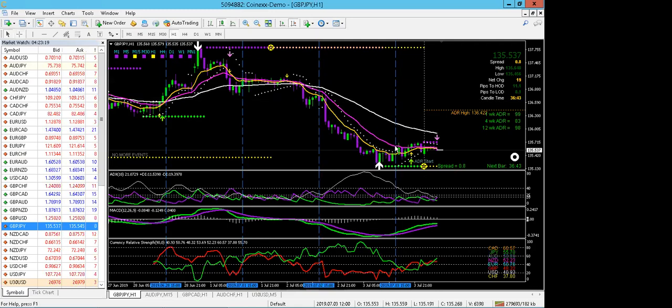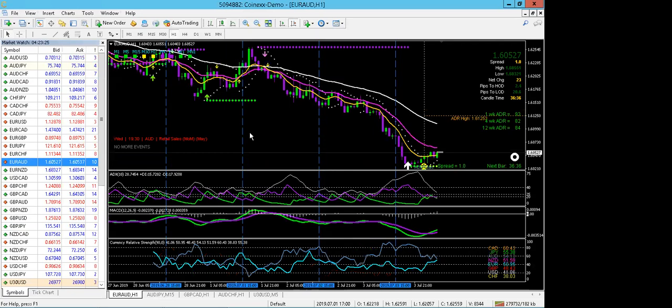Yeah, that's all we're doing. And you can pick any pair, any of these odd pairs, I mean, any random GBP, JPY, CAD, and see what sets up at the actual time you check the chart. You can use this for scalping, you can use it for whatever.